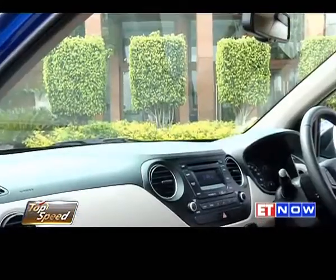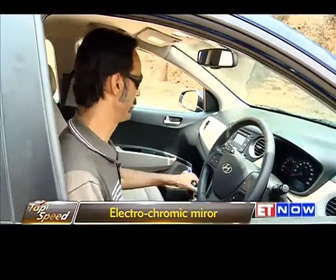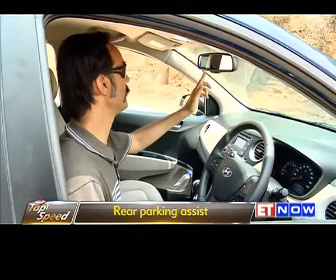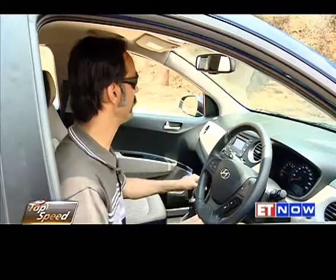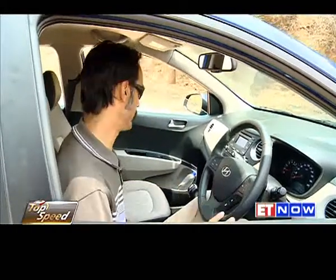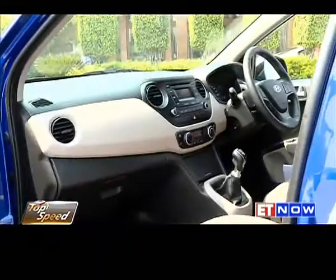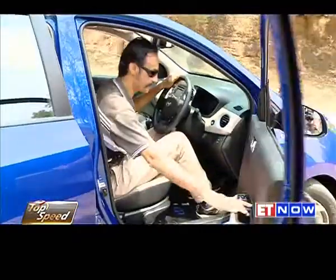What I really like is the electrochromic mirror here, and it's not only just an electrochromic mirror. Tap it into reverse, and what you see is the rear camera display. Well, you get it over here itself, so you don't have to look anywhere else, and it's quite helpful for navigating and parking the car in tight spaces. Well, so that takes care of the car being feature rich part.